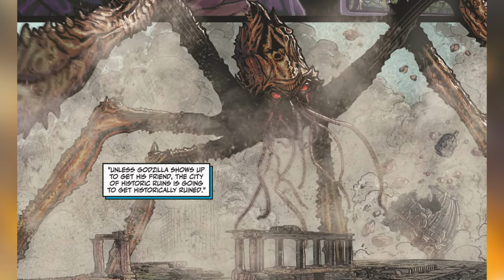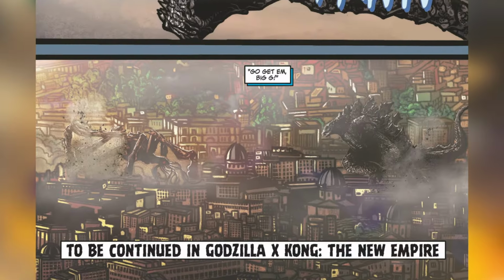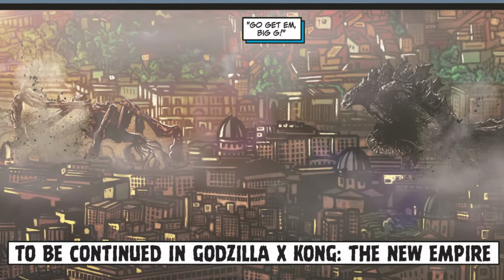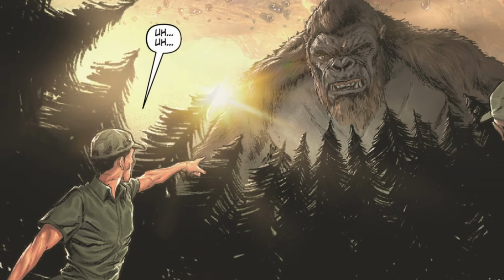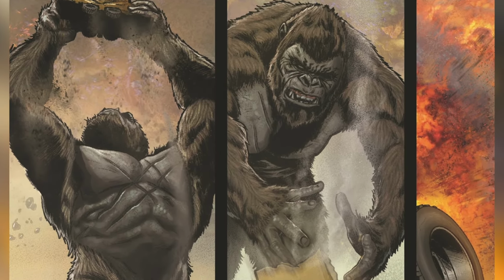On the surface, Scylla begins a rampage in Rome. Godzilla appears off the coast and the two square off, with their battle to be continued in Godzilla X Kong, the New Empire. Kong arrives at the transport Martin is using to bring his Titan corpses to the surface. He goes on a rampage, destroying everything, and then takes off to find Martin.